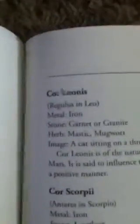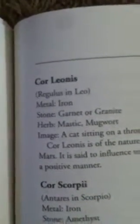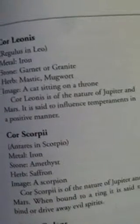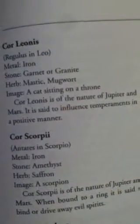Like, Corleones, Regularis in Leo, metal, iron, stone, garnet or granite, herb, mastic or mugwort, image a cat sitting on a throne. Corleones is of the nature of Jupiter and Mars. It is said to influence temperaments in a positive manner.